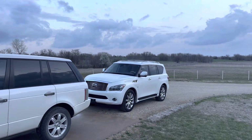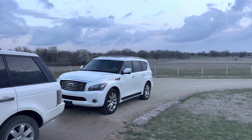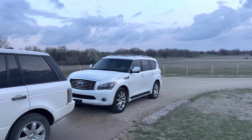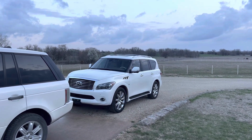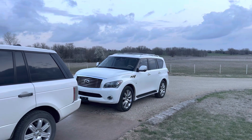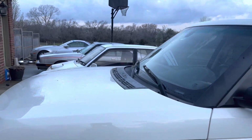Got a real nice QX80 we just picked up. I like to have one or two big SUVs in stock because I like to use them to go get cars on road trips when it's something that's maybe not drivable. So anyway, Miss Becky, she grabbed the keys of that. She says, I'll be taking that. Thank you.